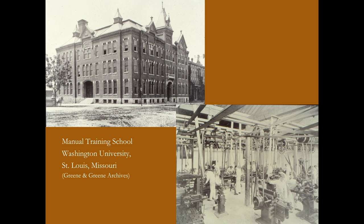I cannot emphasize this enough, what really sets these two architects apart from most other architects is that they had polytechnic skills that were developed at the Manual Training School of Washington University. Frank Lloyd Wright had his Froebel blocks. Greene and Greene had lathes, and they had real practical hands-on experience making things. One of the classes they took was in tool making, and that'll be an important thing that we'll talk about a little bit later. They actually made tools, so that they could make other things, they could do other things with those tools that they made.